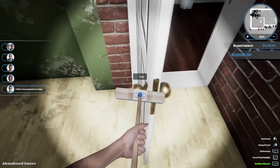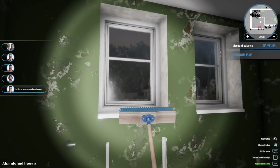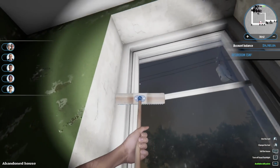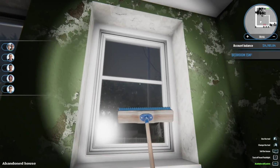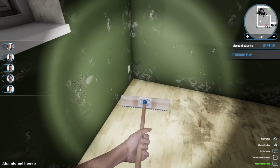So what I'm gonna do really quickly is mount the stuff on the walls, because we got a radiator here we need to mount. Did I clean the windows? Maybe I need to clean the, oh, I need to clean the windows. Nope, I don't need to clean the windows. Did I already clean all the windows? Maybe I did. I can't even remember at this point. It's been so long.